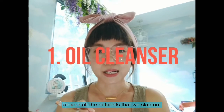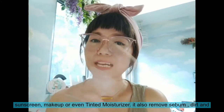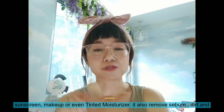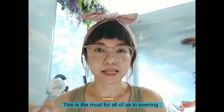Number 1. Oil cleanser. Usually in oil or balm form. Oil-based, great for melting and removing sunscreen, makeup, or even tinted moisturizer. They also remove sebum, dirt, and pollution from your skin really well. This is a must for all of us in the evening.